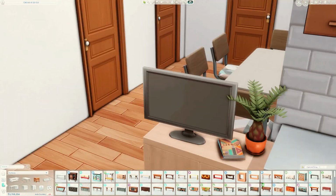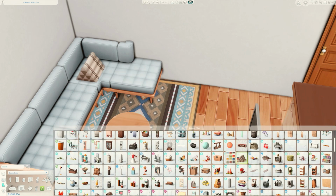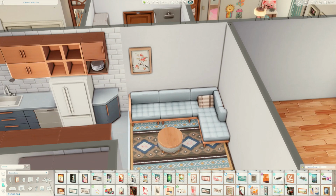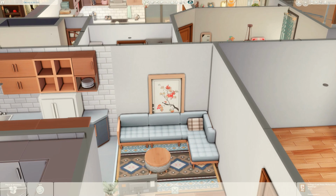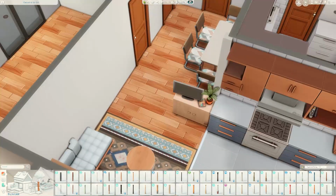But we have this one here, which is more of a boho roommates' apartment style. I don't even know if boho is the right word to say, but it feels very bohemian, because of the mixed textures and the patterns and the softness and the plants and things like that. So I really like how this apartment came out.